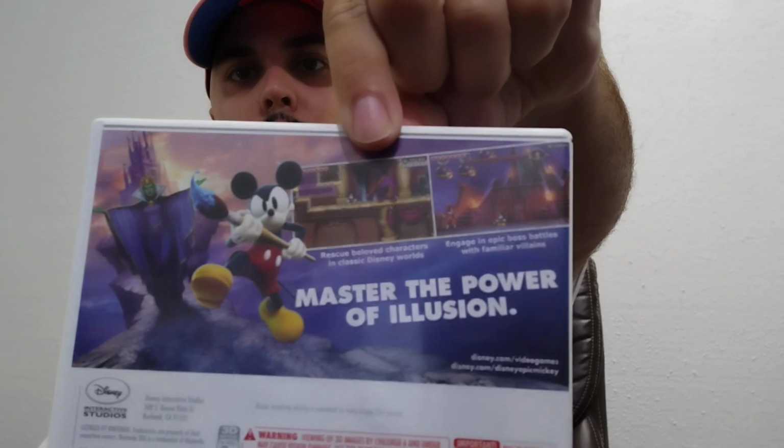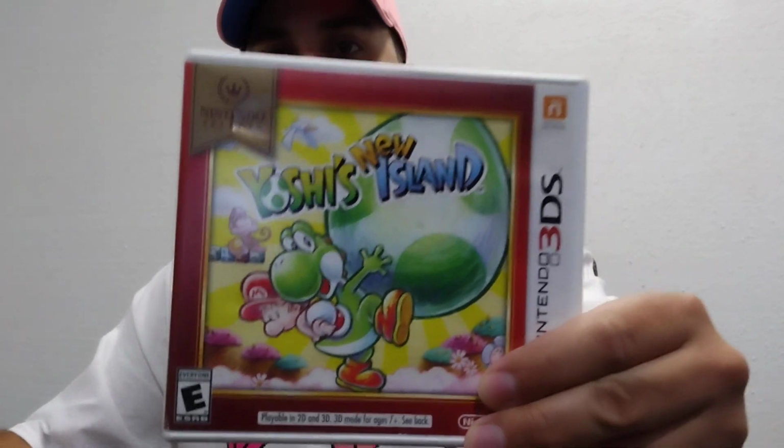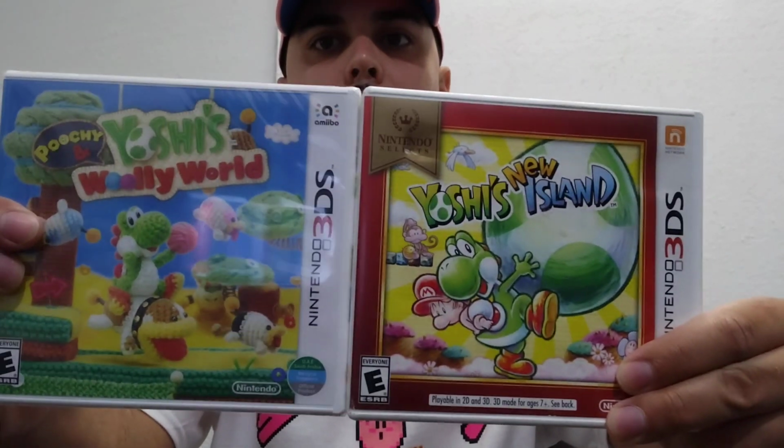Now, the next one I have here is Epic Mickey: Power of Illusion, and this is another 2D platformer. I do like 2D platformers, so I would like to try this one out. Let's see what we got next here. Two Yoshi games here, Yoshi's New Island and Yoshi's Woolly World.